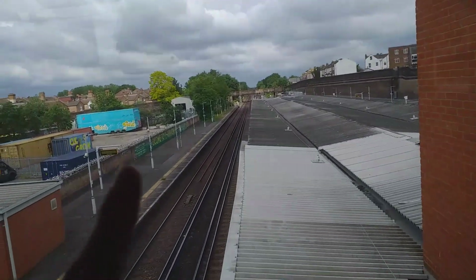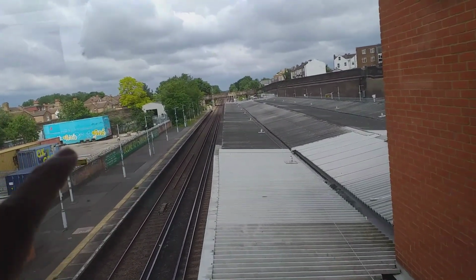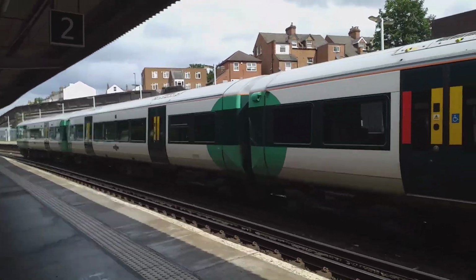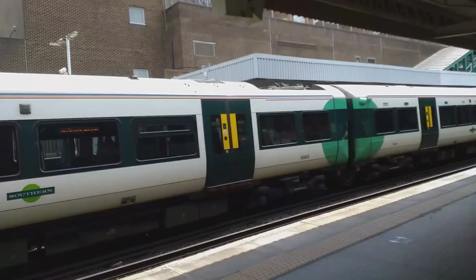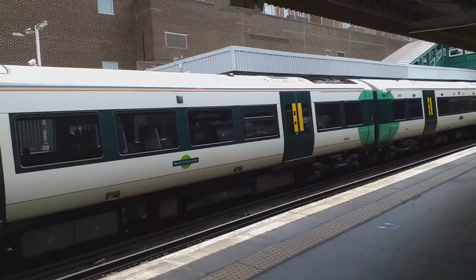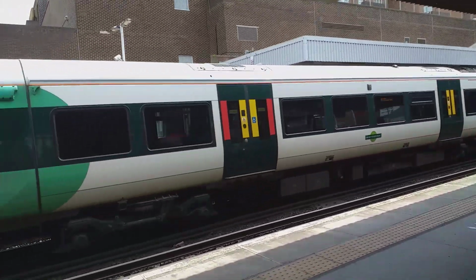I like that sign up across the road. The retro sign across there. I'm going to get a photo of that. Let's go down now and have a look. And this one's on the opposite side. So this train's on the opposite side of the platform. Right, off it goes. We'll be boarding that in a moment.